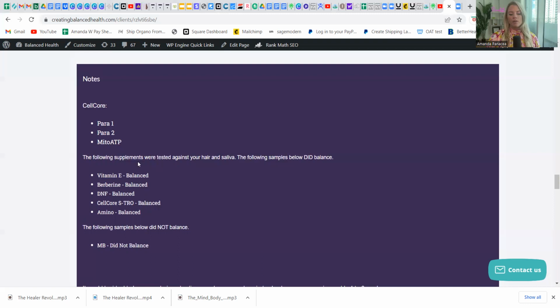For balanced health, you can also send in up to 5 different remedies to be tested to see if they balance that are not in the formulary. So these are your own. And it looks like most of the things I sent in balance. Some of the things on this list were peptides. Berberine helps balance blood sugar, so that makes sense.